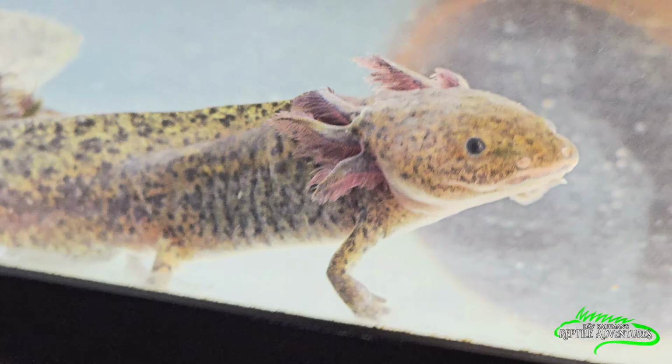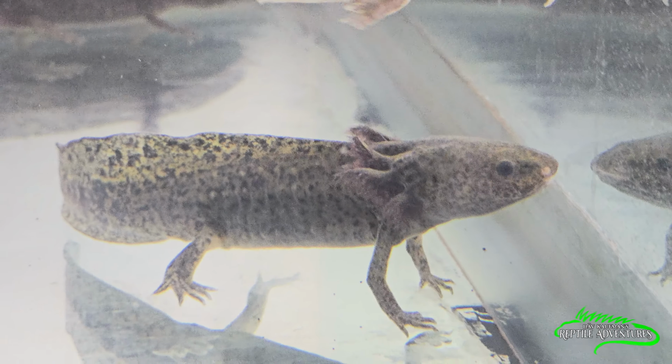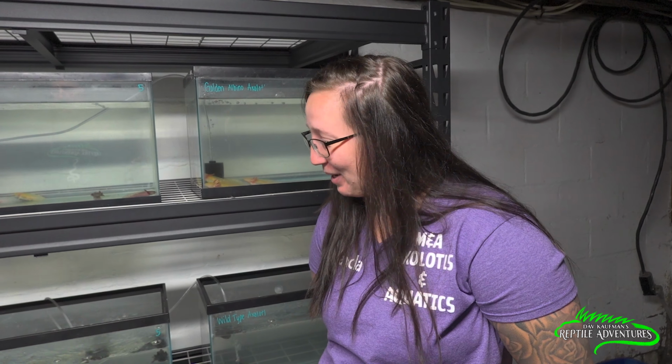So, for people that are just getting into axolotls, how many morphs are there? Off the top of my head, I would probably say between 15 and 20. 15 and 20? Yep. That's a good start. A couple more years, they'll be 40. A couple more years after that, they'll be 100. Yep. That's the way it works.